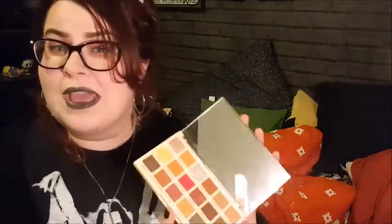Yeah, I love this palette, and I love the fact that it's got a really big mirror, so it's good for traveling. So yeah, that's definitely probably my favourite over Angel Heart, just because I've had it for longer and so I've used it for more, and I think it's a little bit more versatile, but yeah, definitely. Let's stick with the eyes before I go into lips.